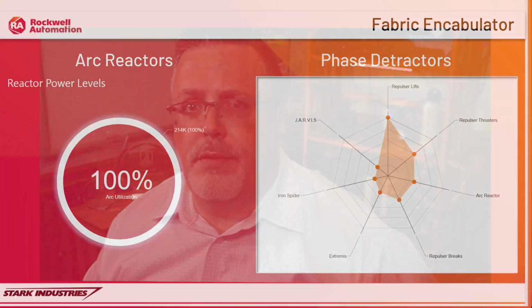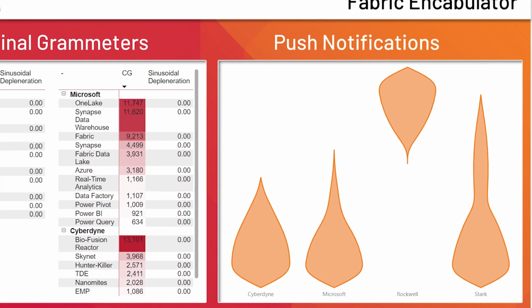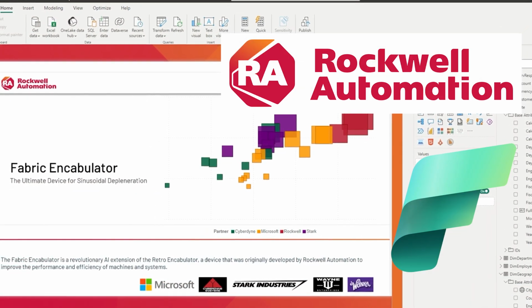With customer and individual justice as our primary focus, work has been proceeding on the crudely conceived idea of an AI that would not only provide real-time insights on the inverse reactive arc currents for use in unilateral phase detractors, but would also be capable of automatically synchronizing cardinal gram meters and push notifications. Such an instrument, comprised of Dodge gears and bearings, Stark arc reactors, Allen Bradley controls, and all monitored by Rockwell software, is Rockwell Automation's Fabric Encabulator.